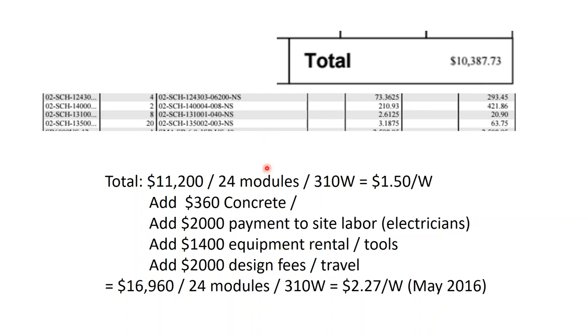The array was 24 modules, 310 watt modules. That came out to be $1.50 a watt in cost. I think back then the solar modules were around 75 cents a watt. Now they're 13 cents a watt cheaper.